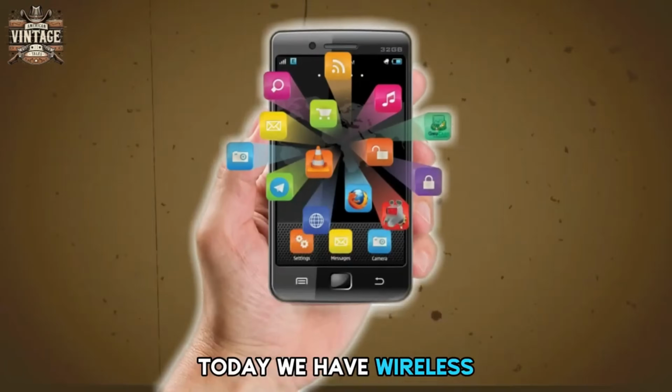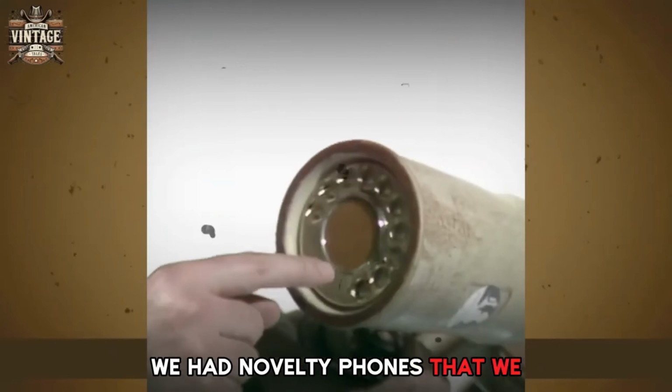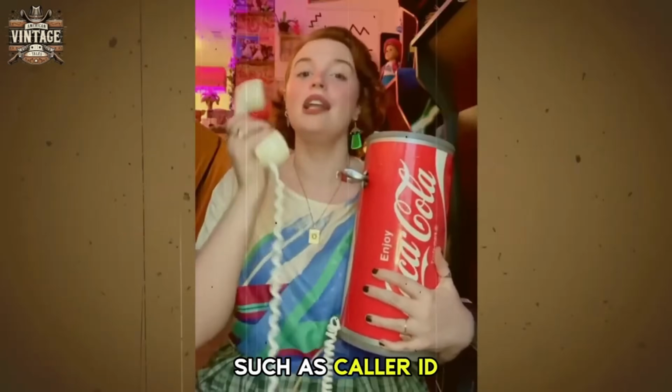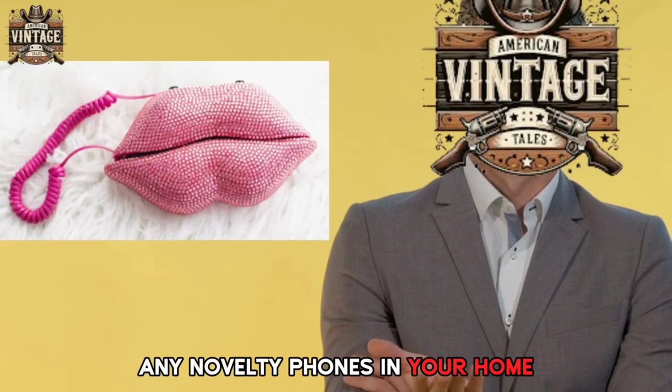Today, we have wireless and smartphones. But in the 80s, we had novelty phones that we had to plug into the wall. They were also limited in features, such as caller ID, speed dial, or voicemail. How did we cope? Do you have any novelty phones in your home?